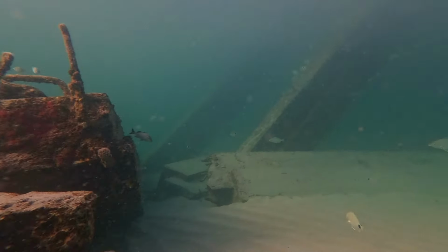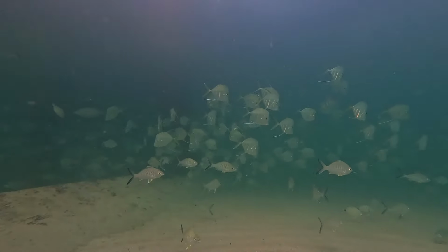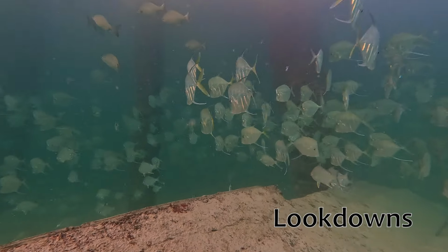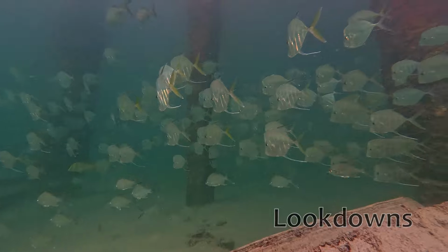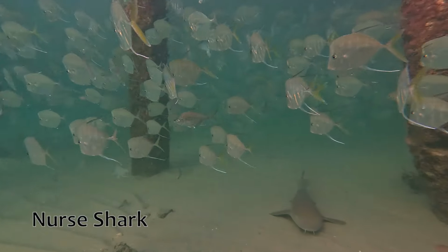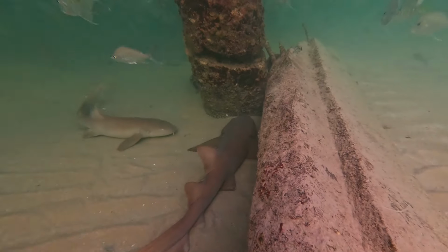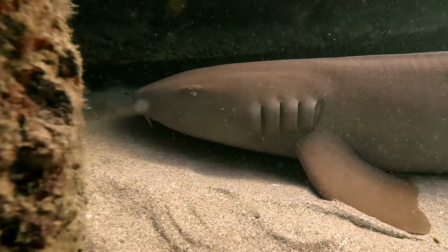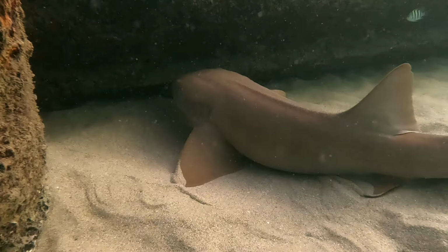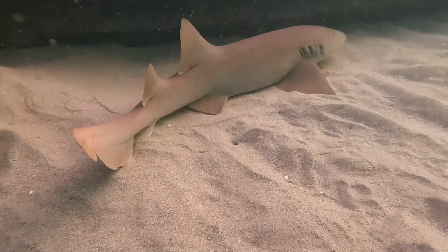Watching our backs, we sank back down into the sands and landed in a school of moonfish. We drifted along with the moonfish, and they led us straight to the nurse shark's lair. Unlike many other sharks, nurse sharks don't have to keep swimming to breathe because they can pump water over their gills. This ability allows them to lay on the bottom, and you can easily find them sleeping in the shade of caves and crevices during the day.